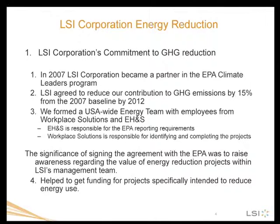The significance of our signing that agreement was that it raised the awareness within the LSI senior management team about the value of reducing energy. And said another way, it gave us the avenue to get funding for energy reduction projects.